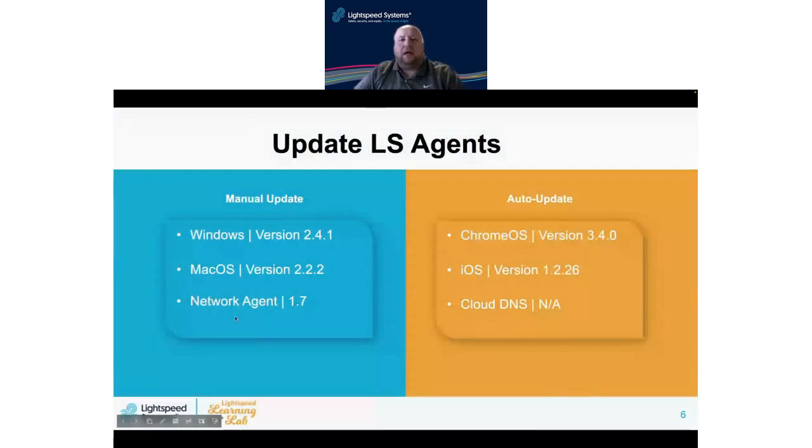Next, we're going to take a look at some of the Lightspeed agents. You'll see here we have multiple different agents, some that auto-update and some that do not. It's important for those that do not automatically update, Windows, Mac OS, and the network agent, that we go ahead and update those so that you have the latest version, security features, and any other pieces that Lightspeed has implemented over the summer ready for those devices.